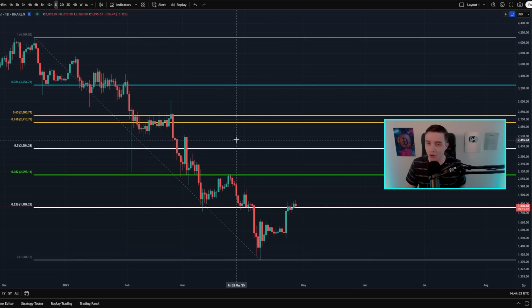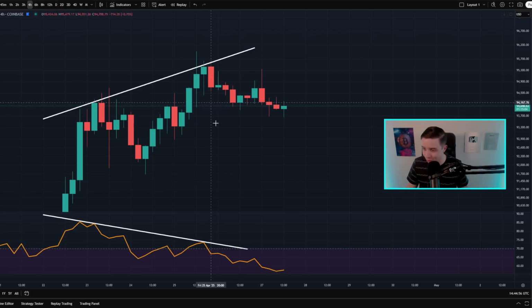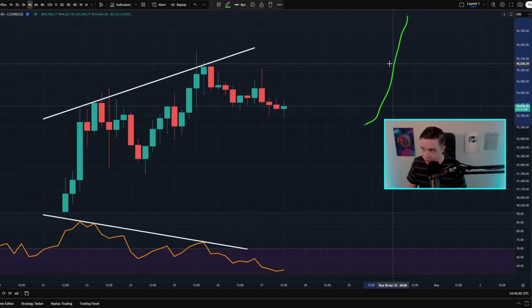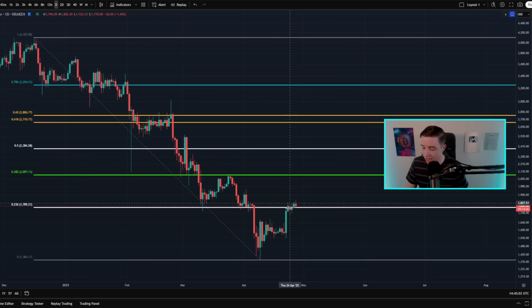So even if you don't hold any Bitcoin, definitely pay attention to what Bitcoin is doing, because if Bitcoin sees a bullish relief and then a little bit of a struggle, and then maybe in a few days or in a week from now, an ultimate breakout towards the upside, we will likely see something similar for Ethereum and a lot of the major altcoins.